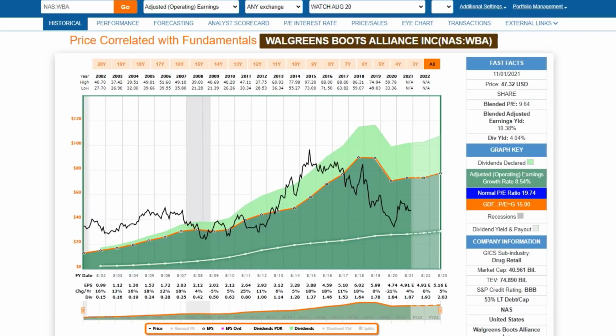Their pressure on margins is continuing, but that hopefully will improve. And they do have a highly leveraged balance sheet. Now, the company does have about $40 billion in debt, but only about 8 or 9 billion of that is actual pure debt. The rest of it is operating leases, which is a new accounting convention, which is very typical in their sector.